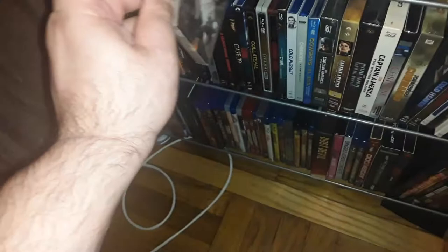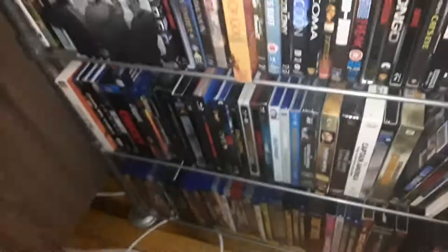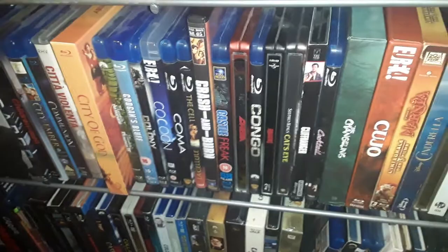Also MIA is Violent City. This is an Italian Blu-ray. German steelbook of Capricorn One. The awesome Second Sight version of The Changeling. Right. And Eureka's version of Cujo.